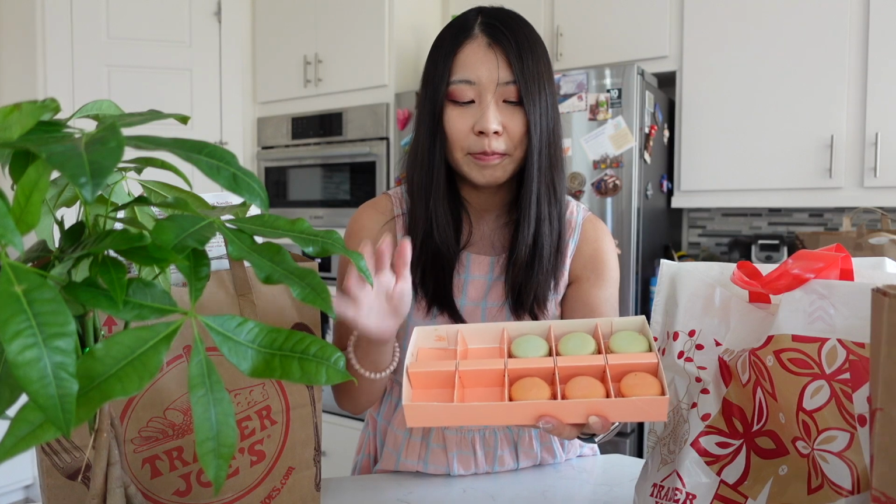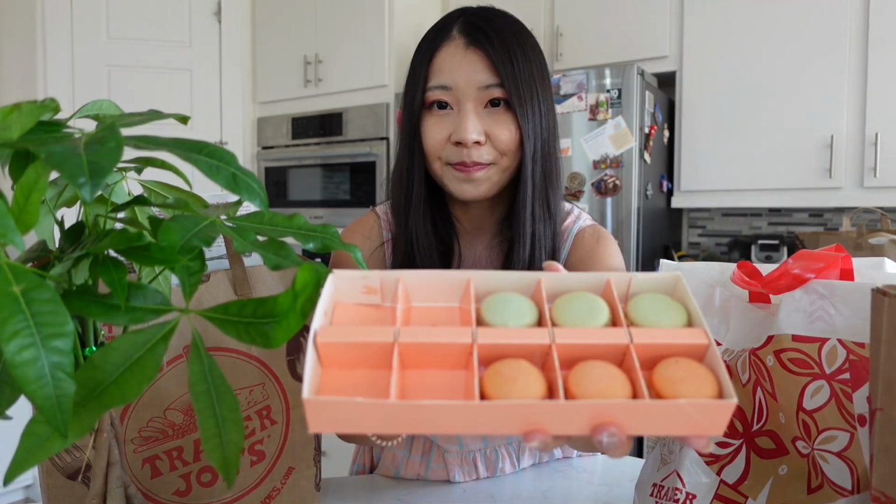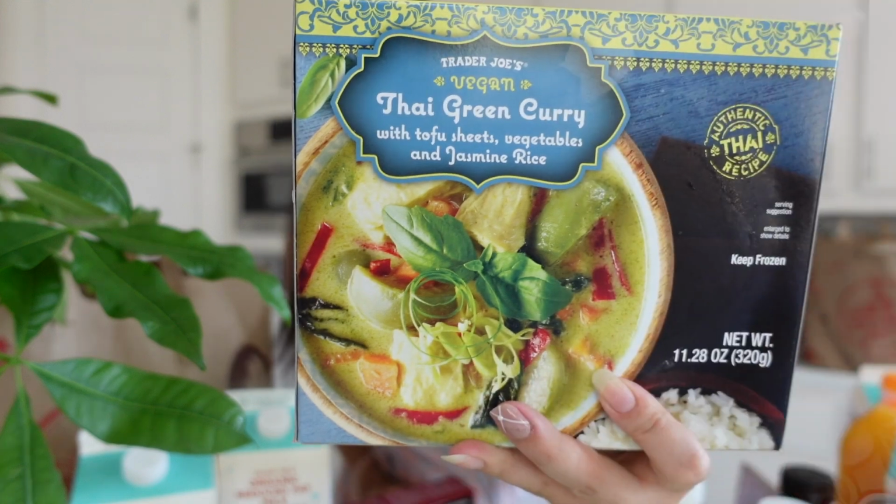3 macaroons are about 150 calories. I love the peach flavor more than the watermelon, but both of them are very summery. Try to eat this with iced tea. Iced black tea with these tastes so good. I love it. On a scale of 1 to 10, I would give this item 10 out of 10 because it is so good.